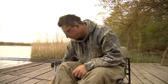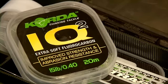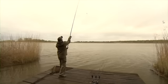is the one I've been catching most of my fish on over the last couple of days, and that is the IQ2 D rig. So it's 15 pound IQ2, which has got some inherent stiffness to it as well. I'm using a larger bait there, which is obviously going to help keep it away from the tubing and stop it tangling. I'm tying that up with PVA before I cast it, so there's no way the hook can go into the bait on the cast.